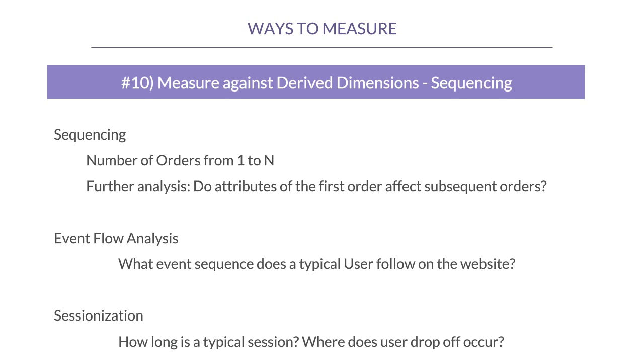So when we are able to sessionize a user's events on a website or even their orders, we can determine where the user drop-off occurs. So what events does a user go through before either a success criteria or a failure criteria? What's the typical event flow before a user places an order or schedules a delivery?